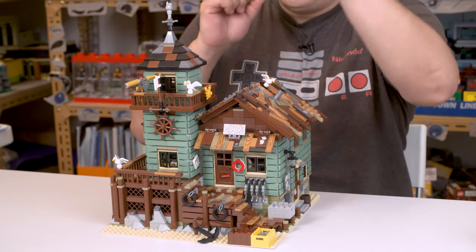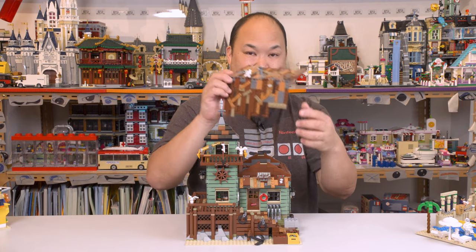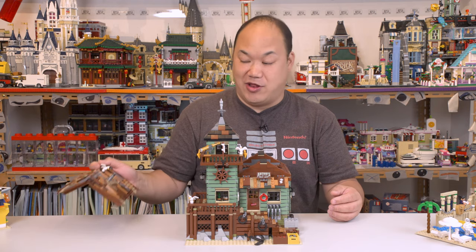Let's take off the rooftop, which is actually really easy to take off. Look, it's not even falling apart. It's really well built and put together. This is what I'm talking about. What a cool rooftop, man. So anyway, that comes off like that.